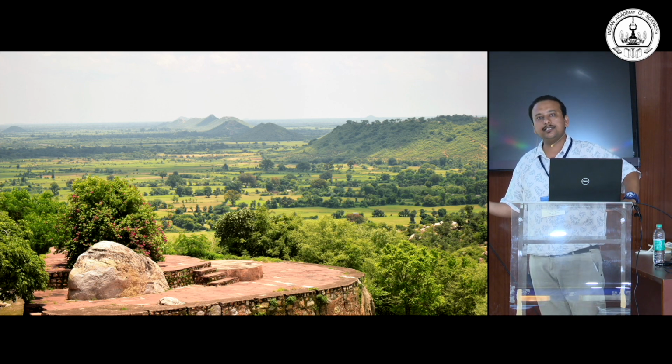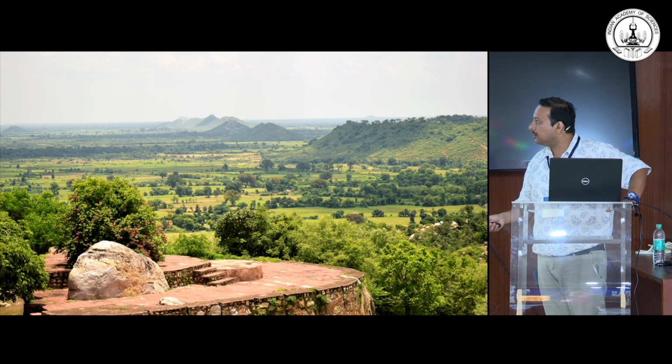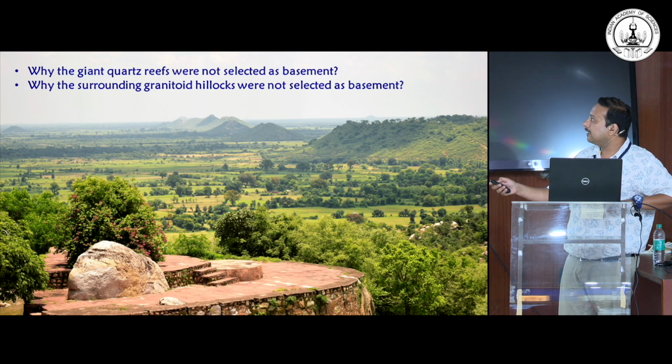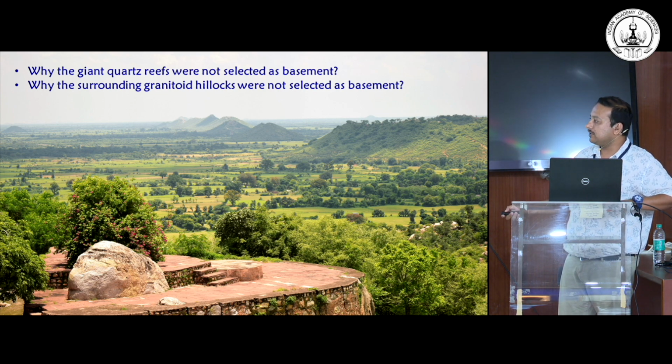But the question remains: why are these higher elevated outcrops not used, why have they used this granite which is at much lower elevation? So what was the main reason behind that? If I pose this question, obviously, why were the giant quartz reefs not selected as the basement, and why not the surrounding granitoid hillocks, which are at higher elevation with respect to the Garkundar Fort or Karera Fort?